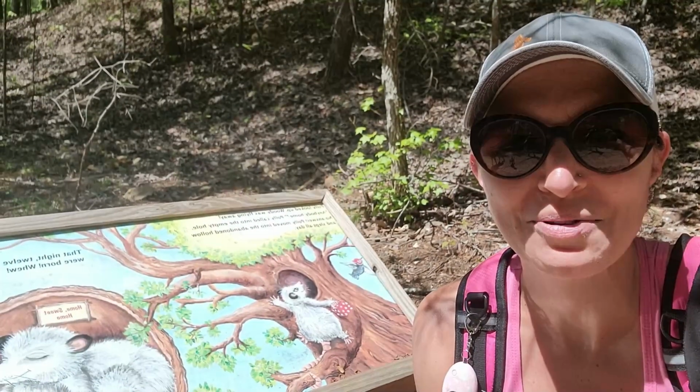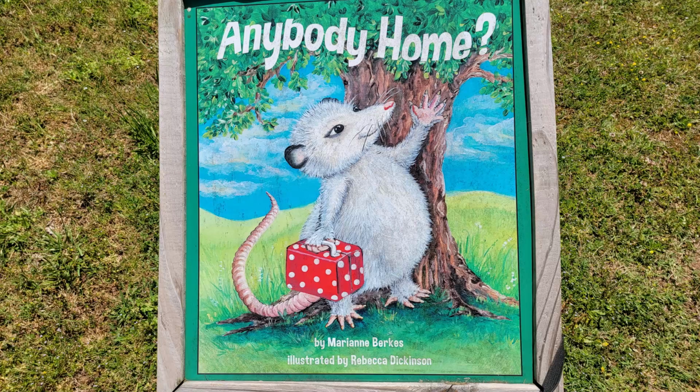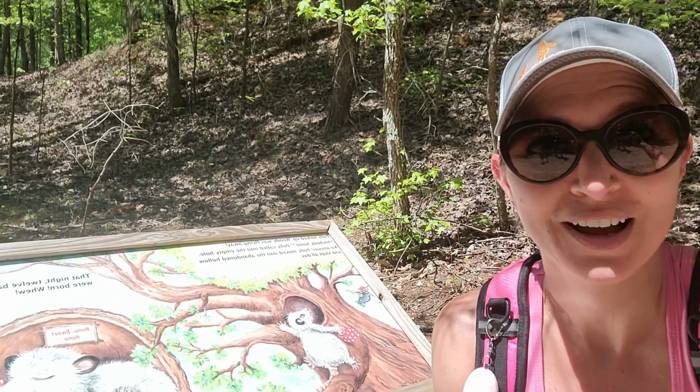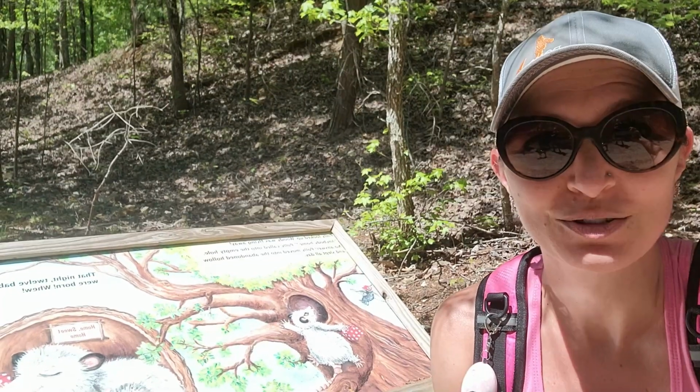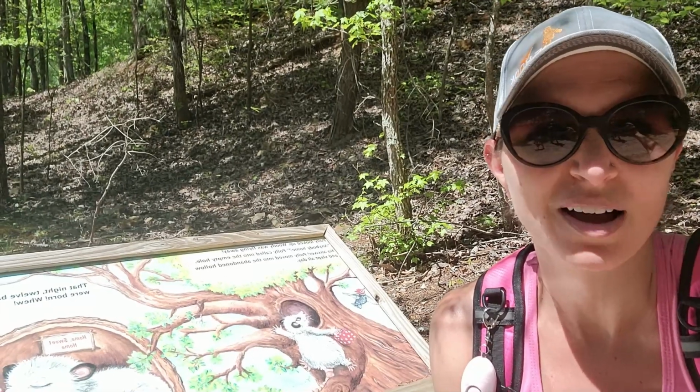After our 4-mile hike, we decided we had to learn the story of Polly the Possum. So we did the Storybook Trail, found out it's about a 1/4 mile one way. You get to read the whole book, find out what happens to Polly, if she can find a place to stay, and then you turn around and walk a 1/4 mile back. So completely doable for kids. 1/2 mile, paved trail.